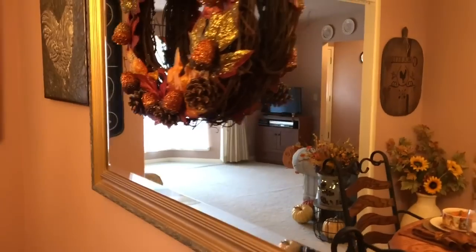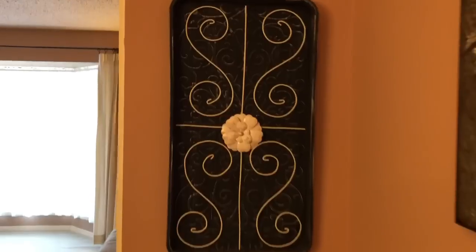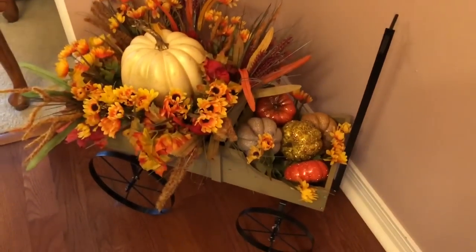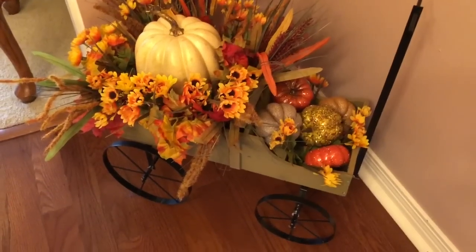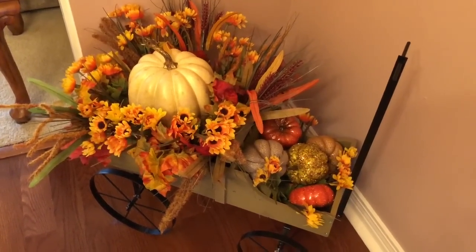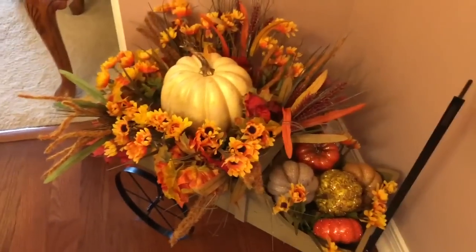And as you can see, into the living room from here. And then this is one of my DIYs. And then this is my wagon that I did this year. Many of you will remember it. It's just adorable. And several of you have copied this and you've done a wonderful job. It looks so pretty.